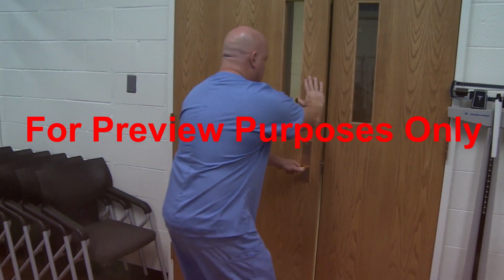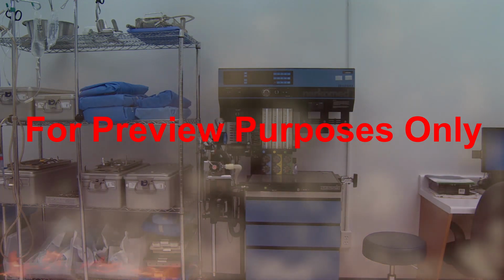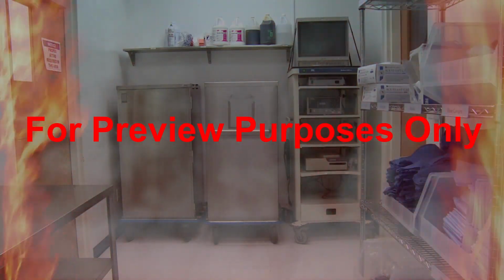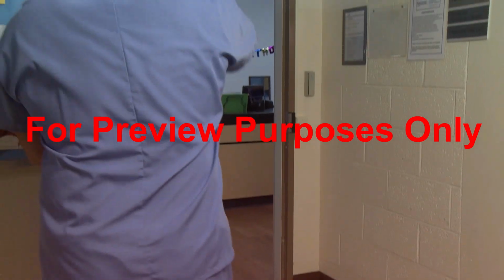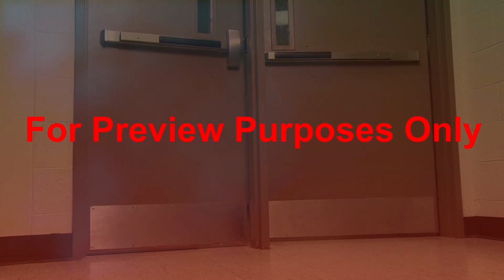Then you should ensure that the fire is confined, that is, shut away from the rest of the facility wherever possible. Even small fires can create a lot of smoke and toxic gases. They can be very dangerous to anyone who breathes them and need to be prevented from spreading throughout the building. You can shut them out by closing as many doors as possible. If your facility is equipped with automatic fire doors, check that nothing has prevented them from closing completely.